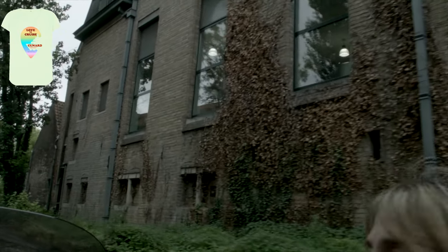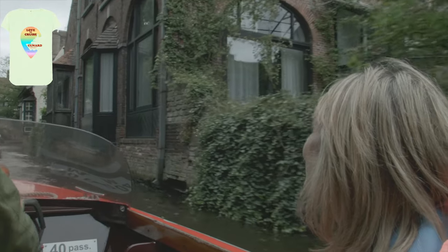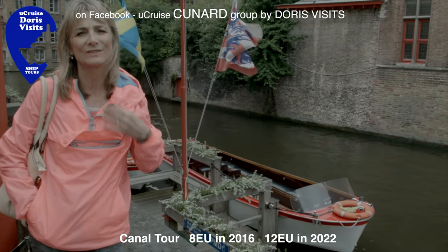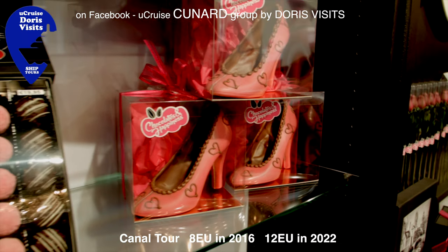That is a brewery, and we knew that because we could smell it, and it brews a beer that's about 6% alcohol. So we're just on the boat trip. It takes 30 minutes and it costs €8, and it's well worth it. I think it's almost as pretty as Venice.